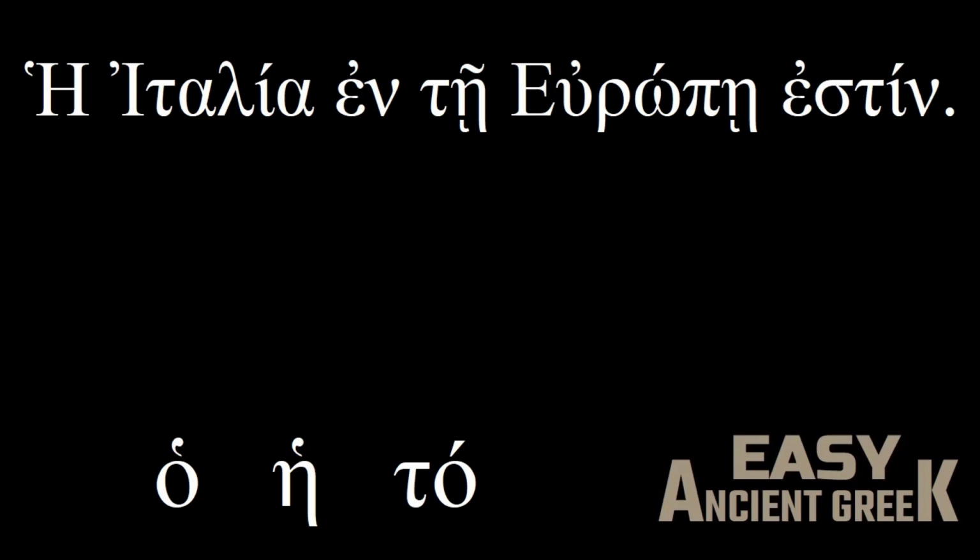Can you guess what the following sentence means? Hē Italia en tē Eurōpē estin. Italy is in Europe. Now, if you remember from Latin, when we said in a certain place, we put the place in ablative form. But there is no ablative case in Greek, so what case do you think they used? The dative case. And for the singular, the dative form always has the little iota below the final vowel. So for "in Europe," we literally say "in the Europe," putting this in the dative case. So it's en tē Eurōpē.